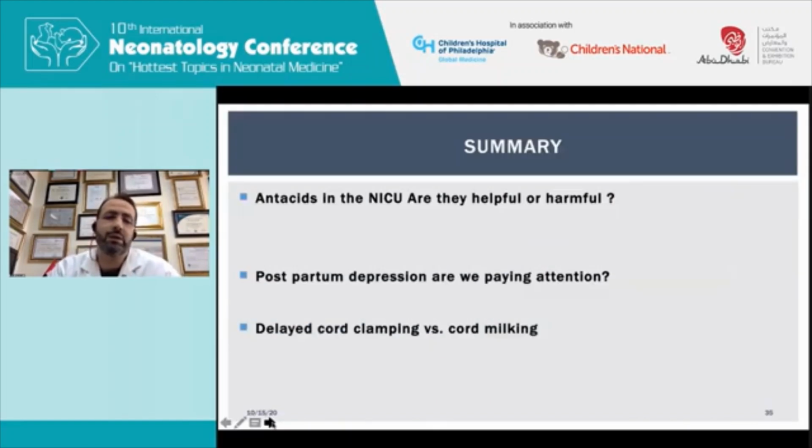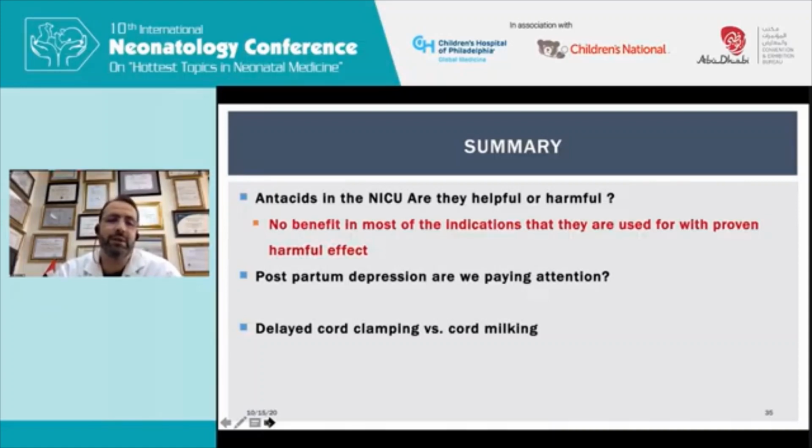So in summary, answering the questions that we raised in the beginning: antacids in the NICU, are they helpful or harmful? The answer is no benefit in most of the indications that they are used for, with really proven harmful effects. So we really should limit the use of antacids in our NICU.